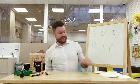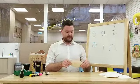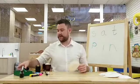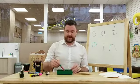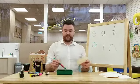One final way for us to think about phonics is using something simple like a paper plate. Take the dough off there. Okay, with a little bit of sticky tape on the back. Taking some paint. What we can do is practice painting. So it's easier to hold a paintbrush than a pen sometimes. And we can do, let's start with S.